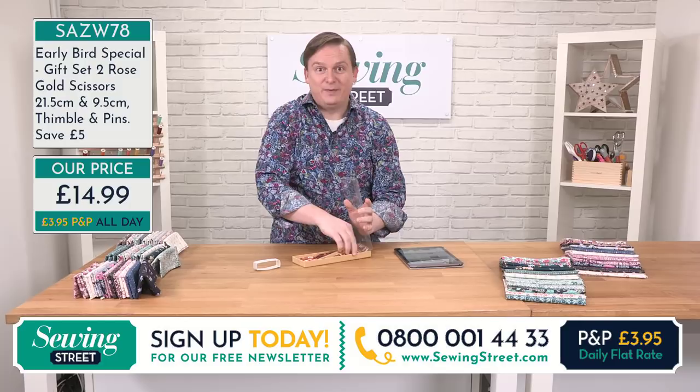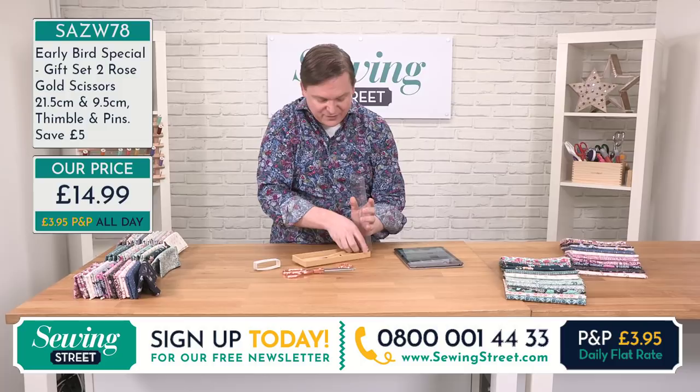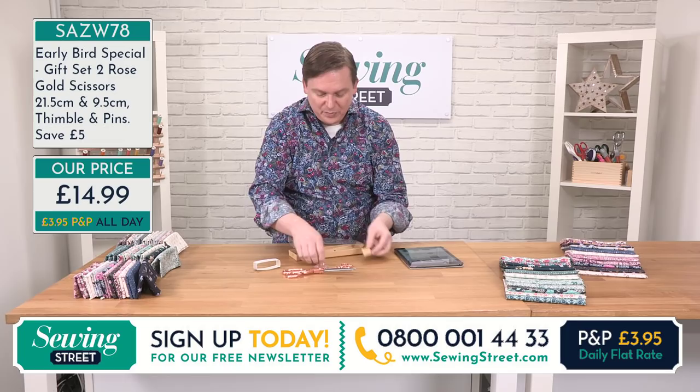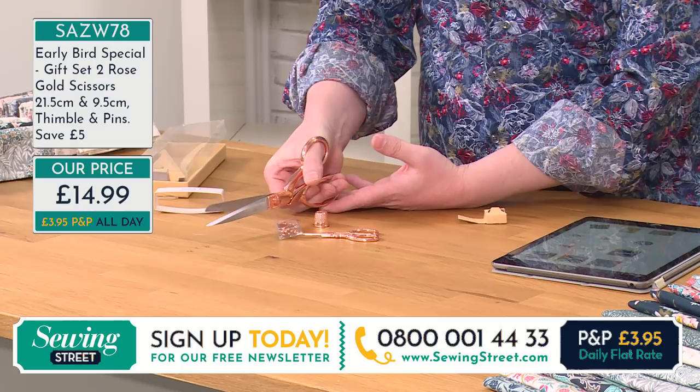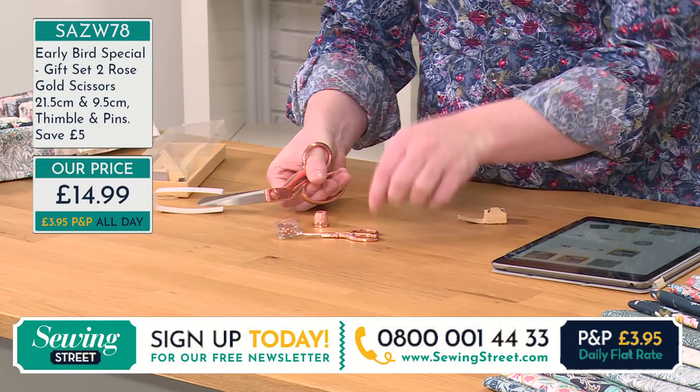But you've got the most incredible combination of products here. And I'm just gonna take them all out of the box so I can show them to you all in one go. So we've got these fantastic heavyweight millwood scissors. These are 21.5 centimeters, really good quality, and they're just so fabulous to use. And these you would pay $14.99 on their own for. They are just wonderful.